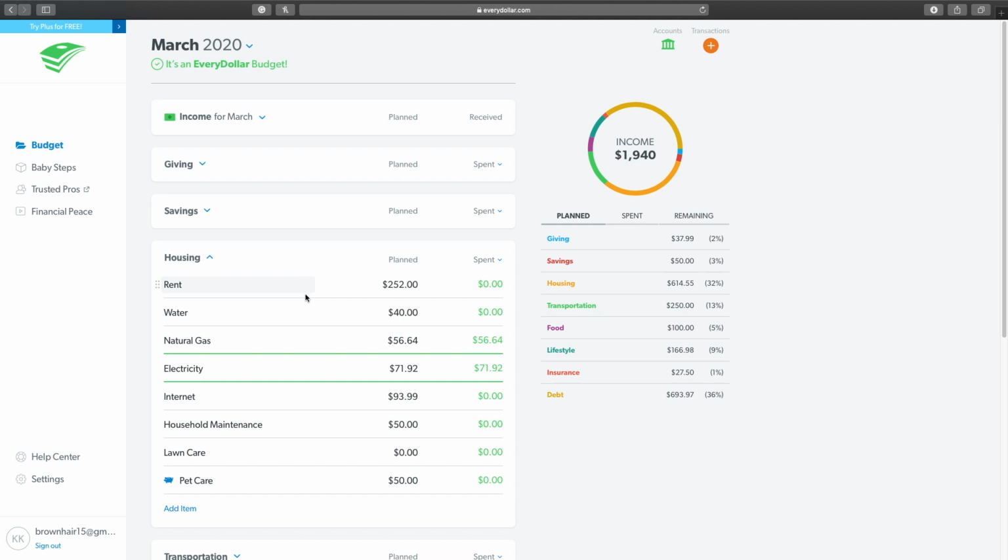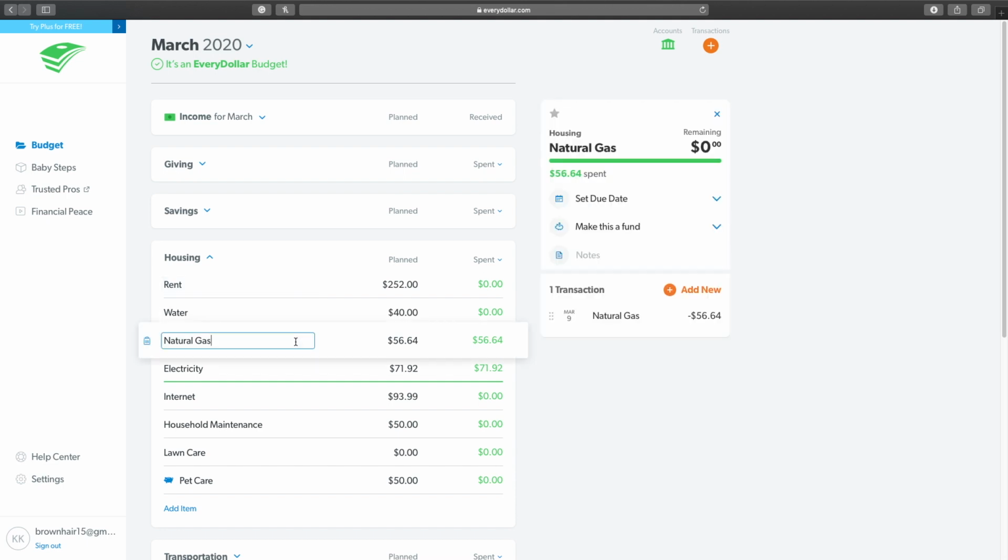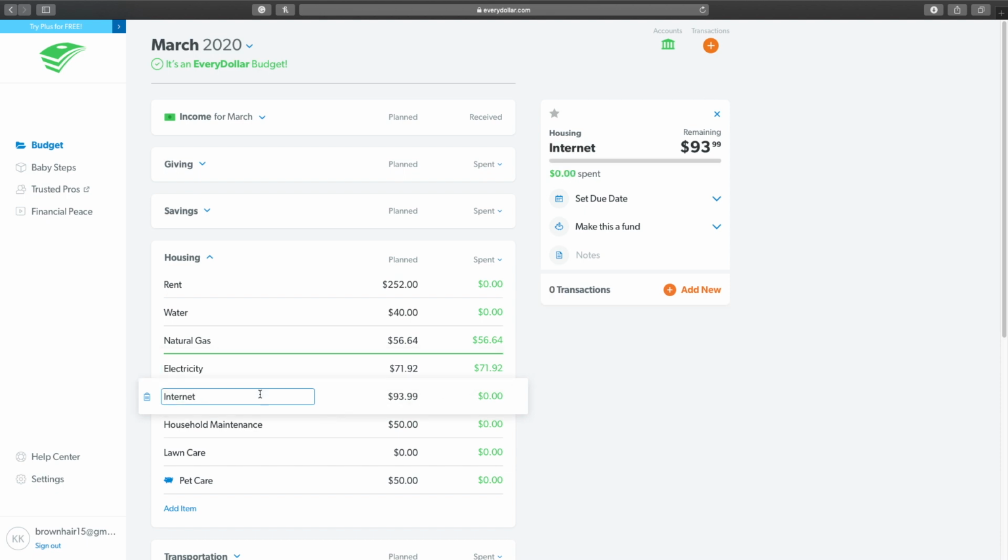Housing, my rent will stay the same, my water will stay the same. Natural gas automatically comes out of my account, and so does electricity, and I already know what dates they're going to be pulled out of my account, and I already know the amounts. So I went ahead and already put this in there and put the date. Internet automatically comes out of my account, but I don't know the date. I can't remember it, and to be honest, I'll just put it in there when I see that it comes out. But I do know that it is this ridiculous amount for internet.